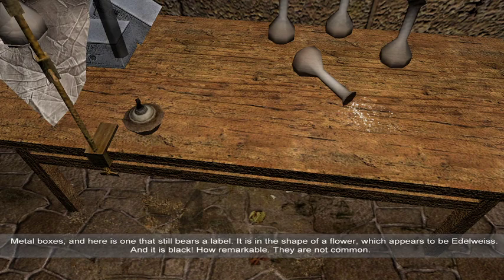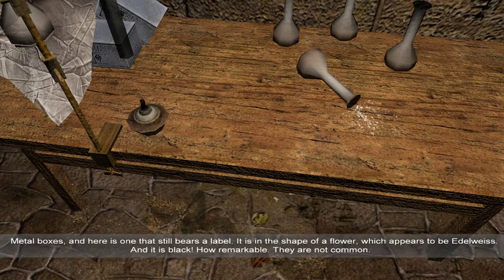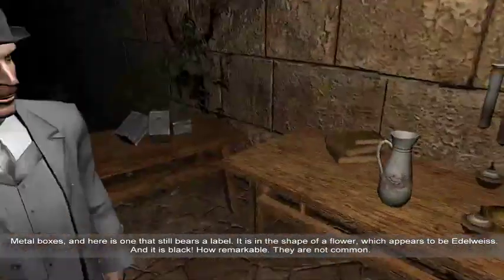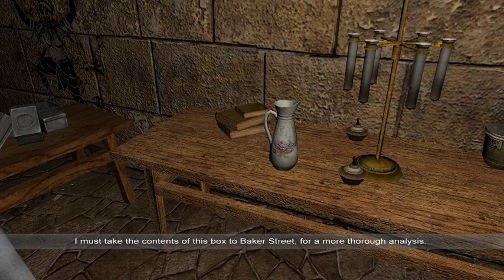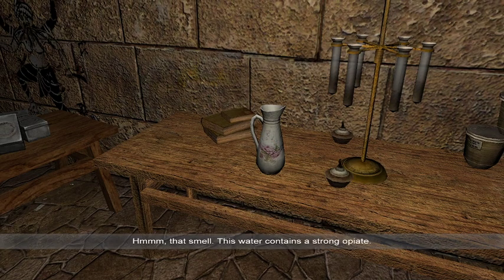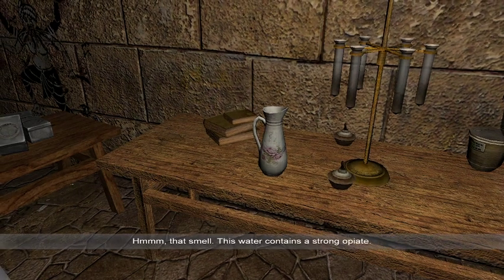Metal boxes, and here is one that still bears a label. It is in the shape of a flower, which appears to be Edelweiss, and it is black. How remarkable. They are not common. I must take the contents of this box to Baker Street for a more thorough analysis. Okay. Mm, that smell. This water contains a strong opiate.